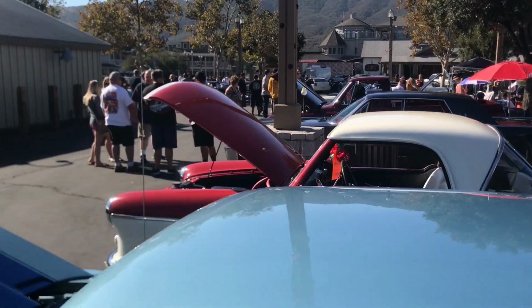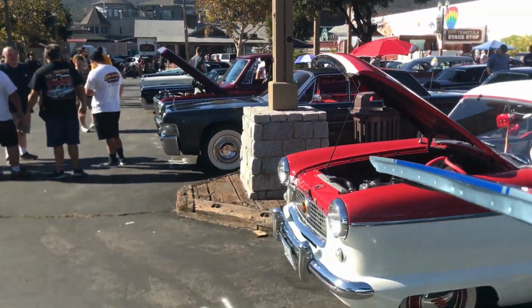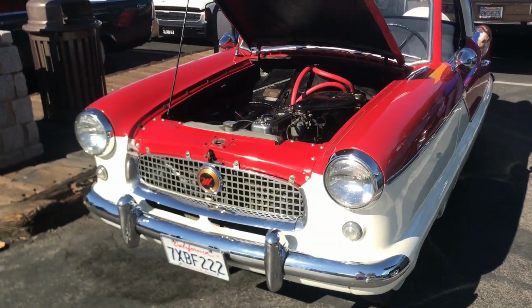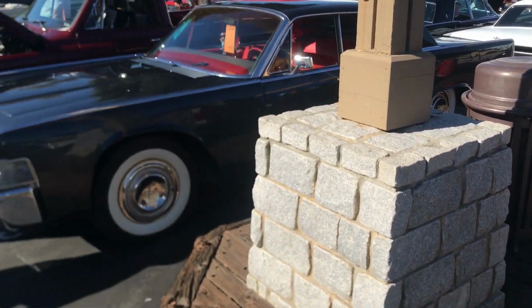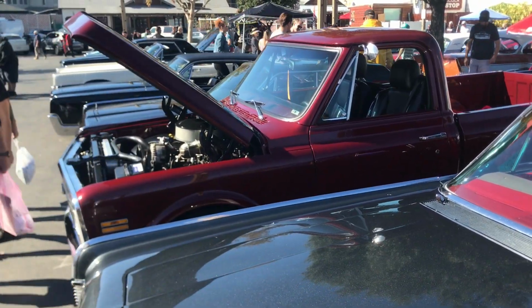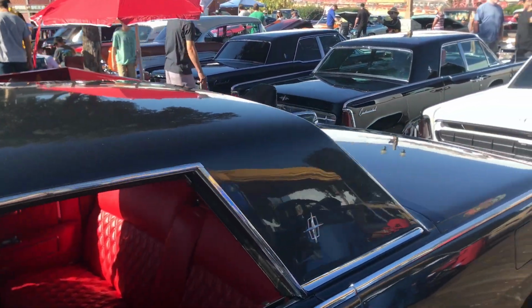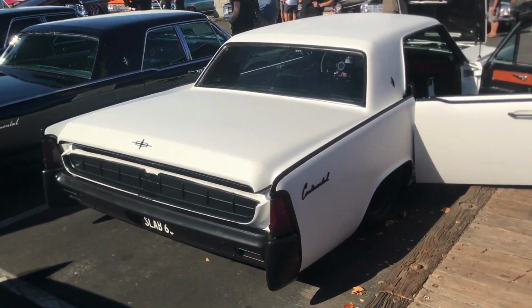So let's keep on walking. There's just so much stuff everywhere. You just don't know where to end or start or even begin. So yeah, here's a nice little Nash Metropolitan. Look at all the Lincolns, man. Lincolns as far as you can see. This is just crazy. This is that really nice C10 I saw the other day. It's a big crowd out here, so I'm gonna have to kind of walk around a little bit, around folks, so I don't get in their way and I can get some shots. Look at this row of Lincolns right here, you guys. Suicide doors.